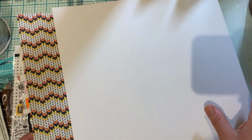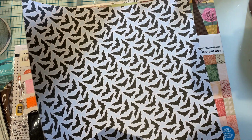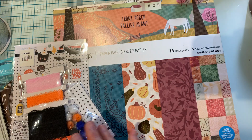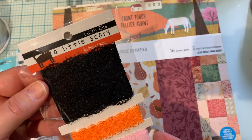And you get two of each, right? This side has little bats all over. And then here we have a black knit, I don't know if you can see that, knit pattern. So that's the 12 by 12 papers. And what also came in the Peachy Cheap deal is the trims, which is so pretty.